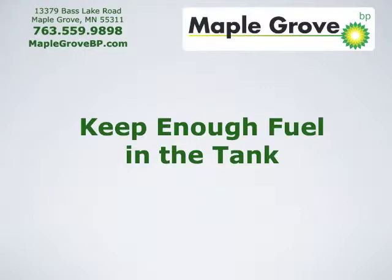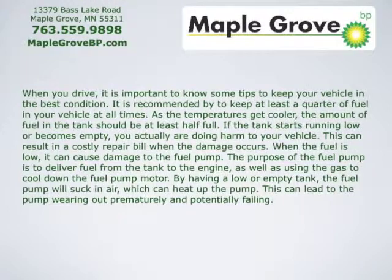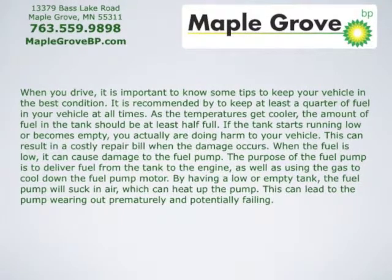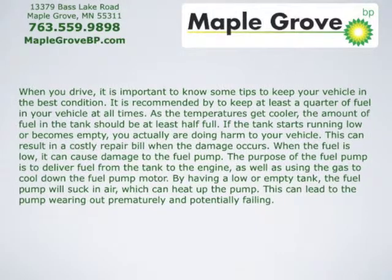Keep enough fuel in your tank. When you drive, it's important to know some tips to keep your vehicle in the best condition. It's recommended to keep at least a quarter of your fuel tank full at all times. As the temperatures get cooler, the amount of fuel in the tank should be at least half full.